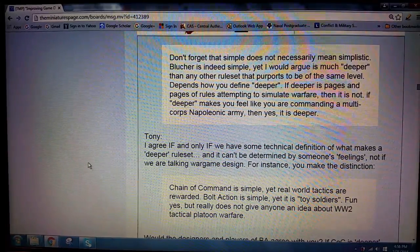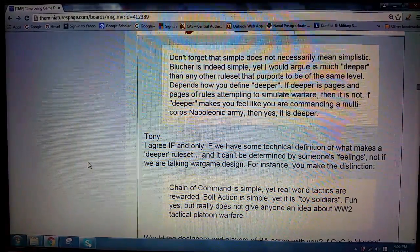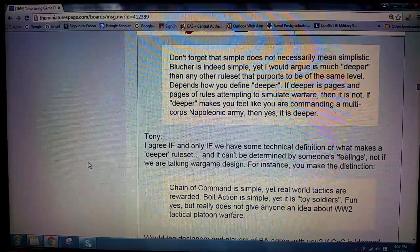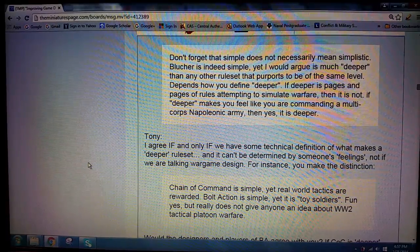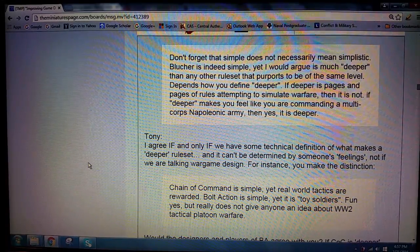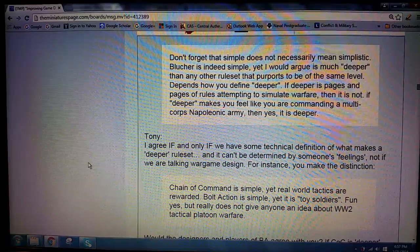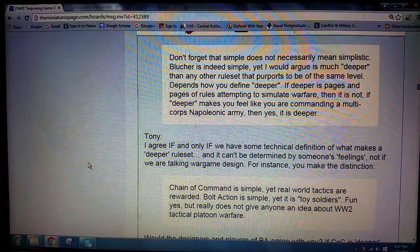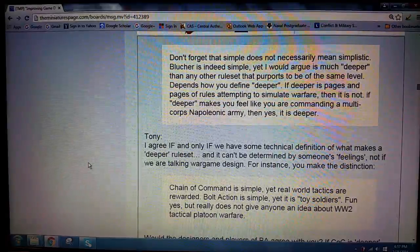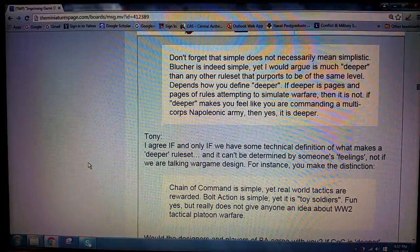I'm generally sympathetic to McLatty's desire for more technical definitions of key terms, but I just don't think deeper is ever going to fall under that. And I'm not being pessimistic. I just think deeper is, by definition, imprecise. I think there are many other key terms that we discuss a lot as wargamers that should be ironed out into more technical definitions, but deeper isn't one of them, I think. And it can't be determined by someone's feelings, and this is why I agree with McLatty.